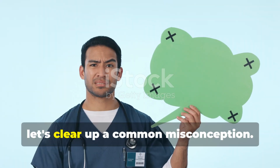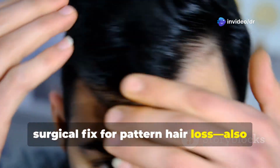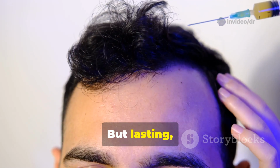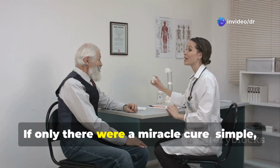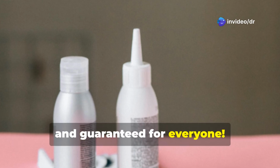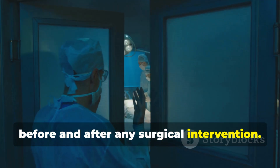First, let's clear up a common misconception. Many patients come in expecting a quick surgical fix for pattern hair loss, also known as androgenetic alopecia. But lasting, natural-looking results usually take a combination of both medical and surgical treatments. If only there were a miracle cure, simple, side-effect-free, and guaranteed for everyone. But since we're not there yet, medications are a crucial part of the journey, before and after any surgical intervention.